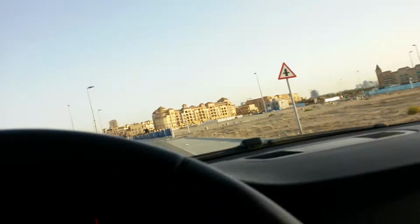Again, all interior lights have been upgraded to LEDs, so nice little touch there. Electric dimming mirror. It's very hard to pick out on the camera, the little touch there that you have for when you're driving in the evening time, and you can just about make it out actually, so the rear lights don't dazzle you.